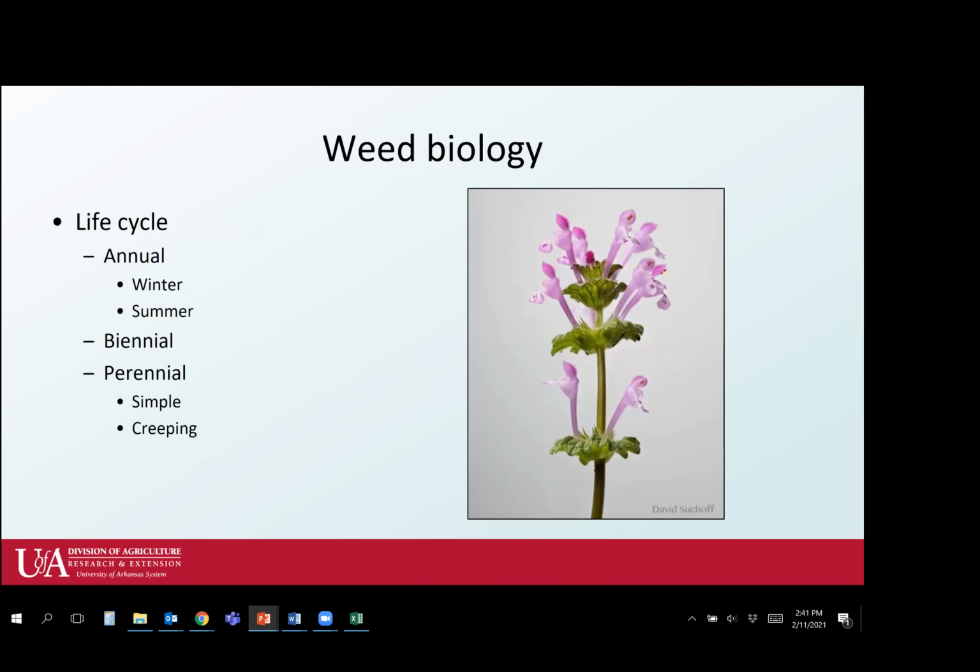So the first, obviously, weeds can be categorized, and I didn't even include this slide, but weeds can be categorized either as grasses or broadleaf weeds. Those are major distinctions. There's a lot of physiological and anatomical differences between those species, but they're pretty straightforward. You can have grasses or you can have broadleaves.